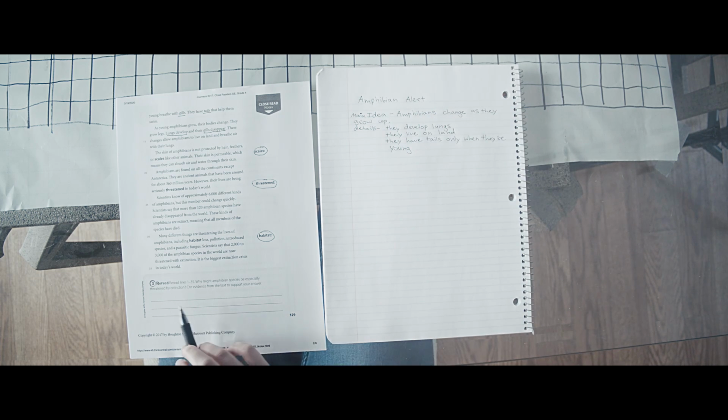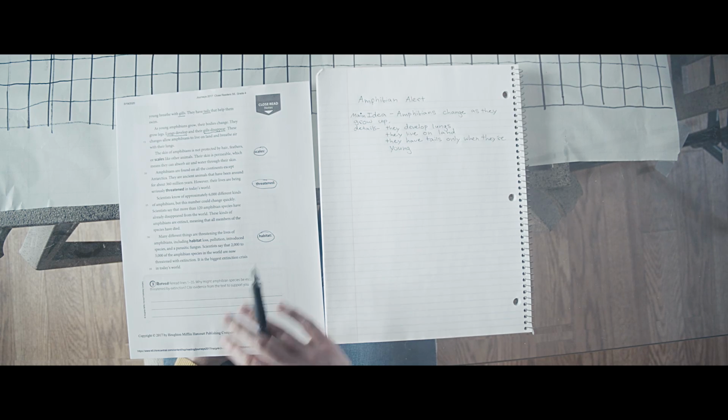All right, there's also a question down here for you to answer. It says, reread lines 1 to 35. Why might amphibian species be especially threatened by extinction? Cite evidence from the text to support your answer. Okay, so we're writing why we think amphibians might be more likely to become extinct than other types of animals.